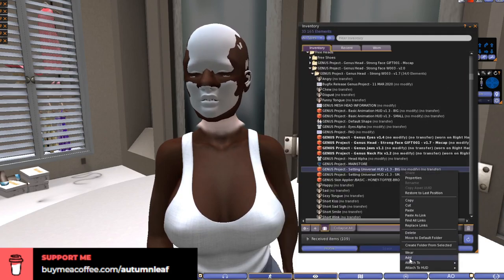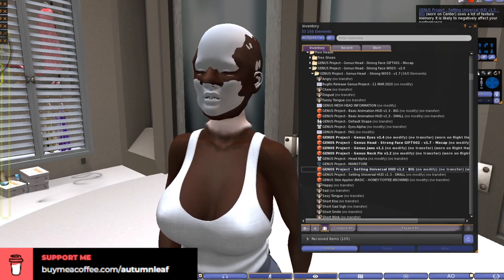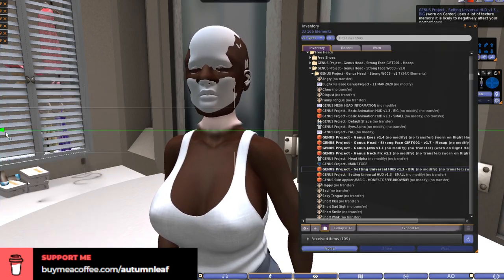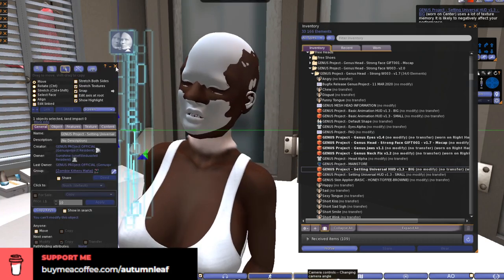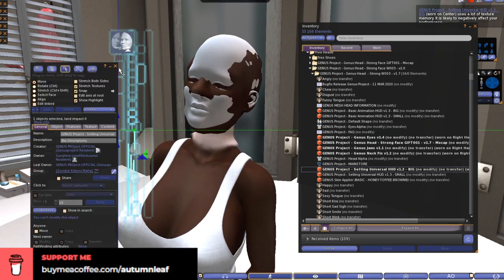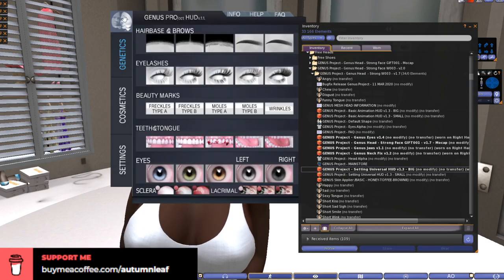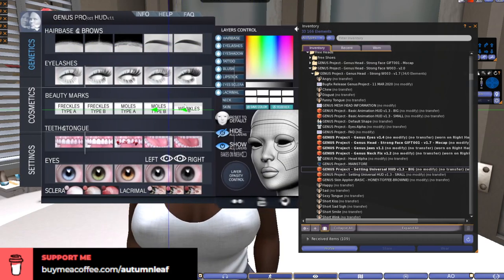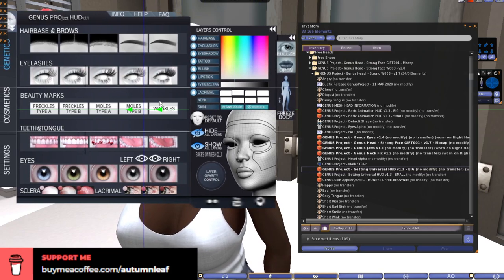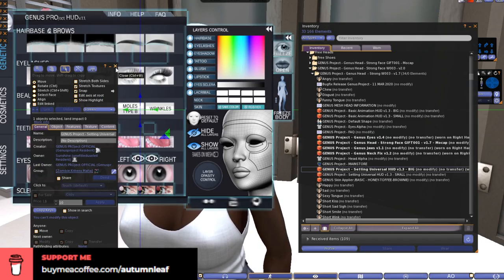Okay, now let's wear the head. Add. What is it? Oh, over there. Edit. Where is it? Yeah, here. Amazing. Wait a second. Edit. All right. Now let's see. This is the head. Oh God. Wait. There. Okay, this is how it looks. Awesome, right?